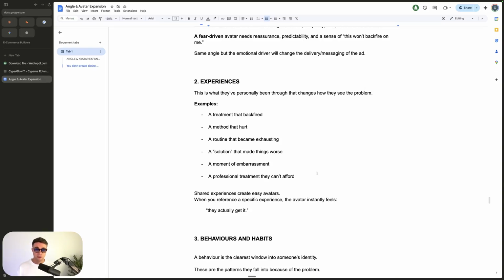A routine that became exhausting. We've got people who are having to pluck their hairs every single morning. And actually, there was one quote that I saw within the research where someone said that they spent 2 hours in the morning plucking all of their hairs.